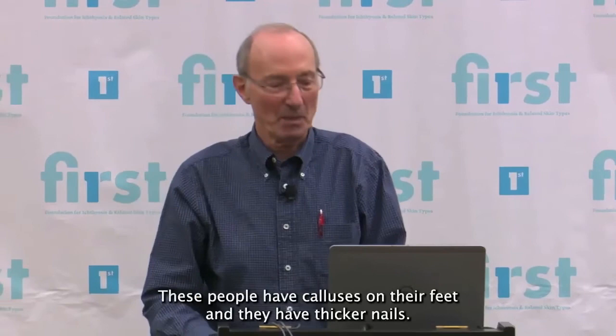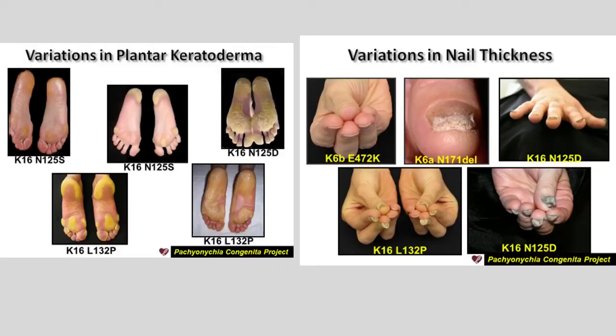Now, I'm going to give you one final thing that I was fortunately involved with. There's another disease that could be represented in FIRST, but this foundation decided to split off, the Pachyonychia Congenita Foundation. These people have calluses on their feet and thickened nails, and the disease is caused by keratins. It's caused by keratin 6 and keratin 16. Those are the common keratins that cause this disease.